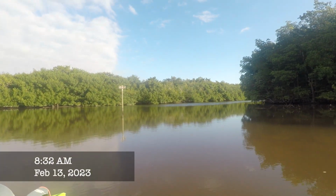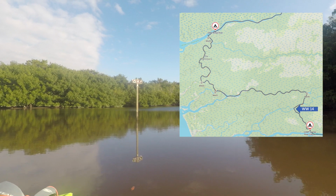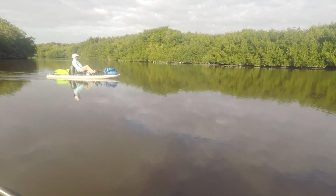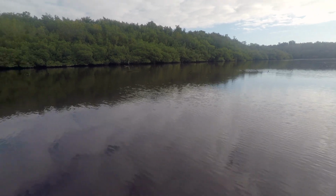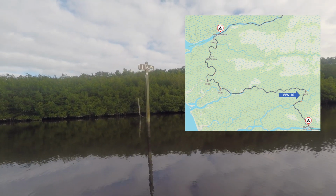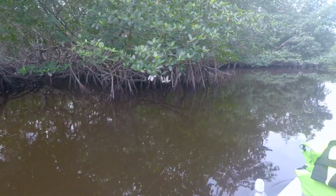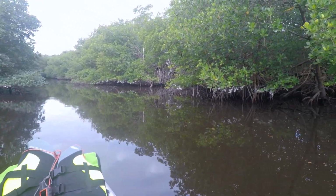Our first marker of the day, we're at marker 14, turning right onto the North Harney River. Some nice white birds over there. Probably can't see them on the GoPro, but take my word for it, they are there. Well, we are at marker 16 of the Wilderness Waterway, and we are turning west and heading down Broad Creek. This is beautiful. Broad Creek is really interesting. It's the narrowest passage that we've gone through so far. And as we get out of the wind, it did start picking up a little bit.